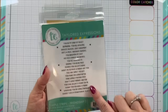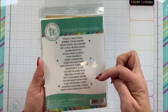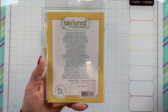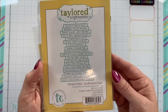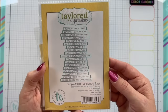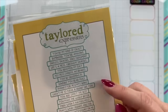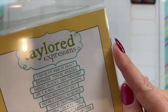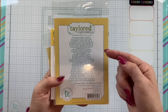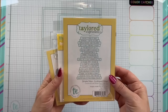And if you're familiar with our Simple Strips collection, then you know that all of our Simple Strips dies coordinate to cut out each of the stamps in that collection. And then also offered during the month of August was the Simple Strips Scalloped Edge that was available for purchases of $200 or more. You receive this for free. So now that's available. It has that sweet little scalloped edge, just a little something different to give it a little different texture than the plain straight edge and the flagged edges that we currently have in our collection.